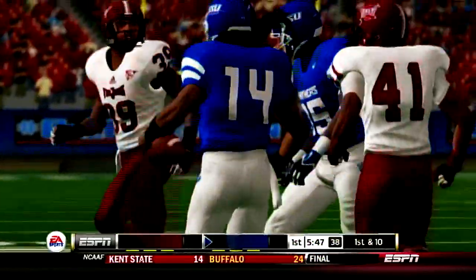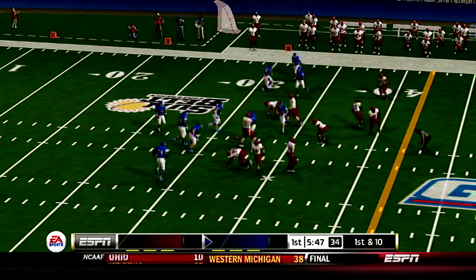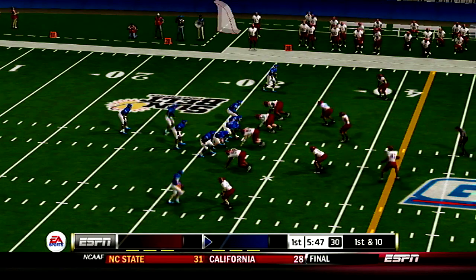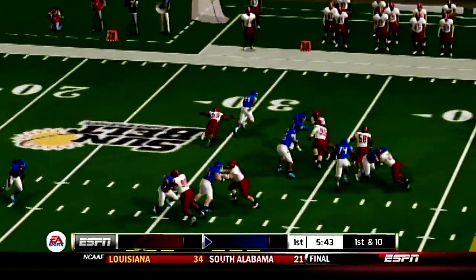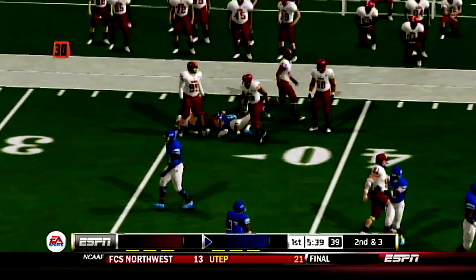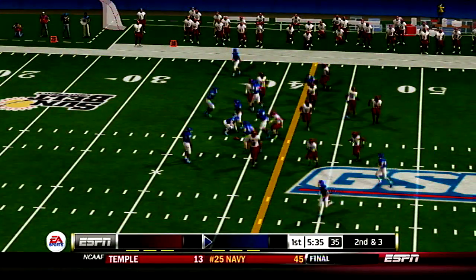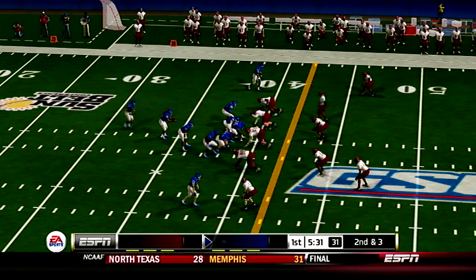You talk about a dual threat guy. This guy can hurt you in the air or on the ground. Here's a run. Brought down around the 39-yard line. Britton's the kind of guy that's work ethic really pays off. Right now, he's playing some special football and leading the conference statistically.